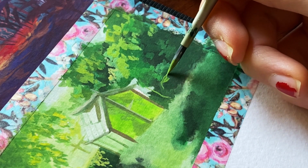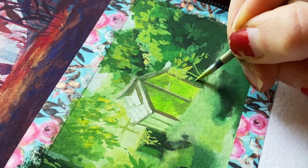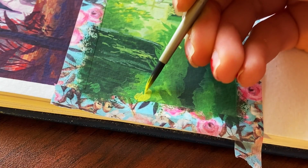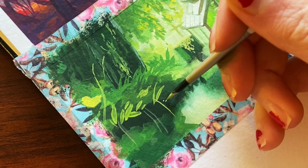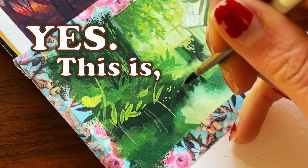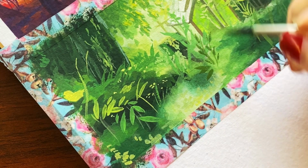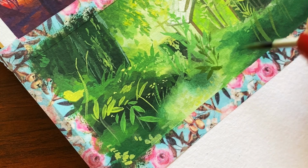After the initial block-in, it was simply building up a variety of different plants on top. Looser, hazier kinds of shapes in the background, and crisper, more defined shapes in the foreground. You don't have to paint every individual leaf to show the viewer, yes, this is, in fact, a plant. I really tried to approach this study from a kind of less is more mindset.